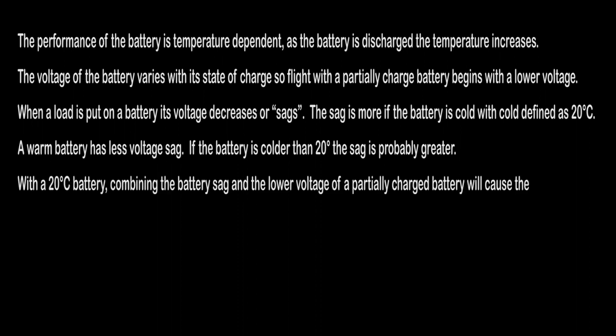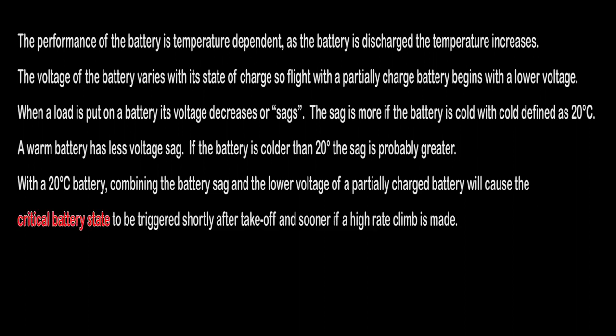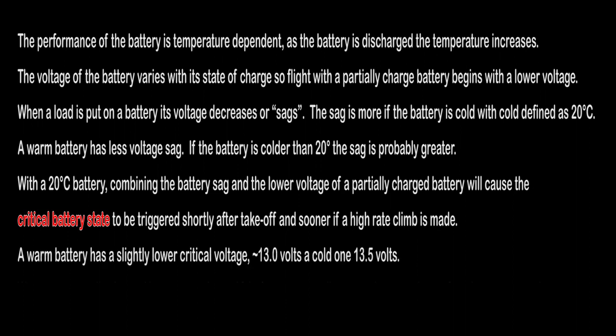With a 20 degrees C battery, combining the battery sag and the lower voltage of the partially charged battery will cause the critical battery state to be triggered shortly after takeoff, and sooner if a high rate climb is made. A warm battery has a slightly lower critical voltage, 13 volts. A cold one, 13.5 volts.